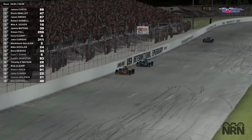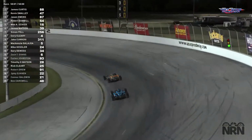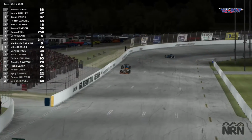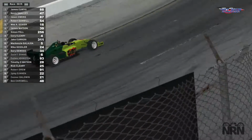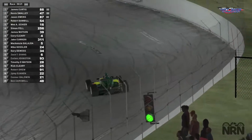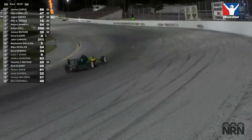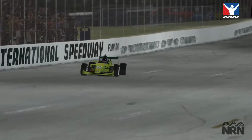There is going to be a white flag this time by for James Curtis. That's why Jason Owens was trying to pounce so hard there. He wasn't sure if we were going to be down to 1 to go, but off of turn number 4, the checkered flag will fly this time, and James Curtis picks up the win over Kevin Smalley, Jason Owens, Wes Shire, Robert Gamble, your top 5.